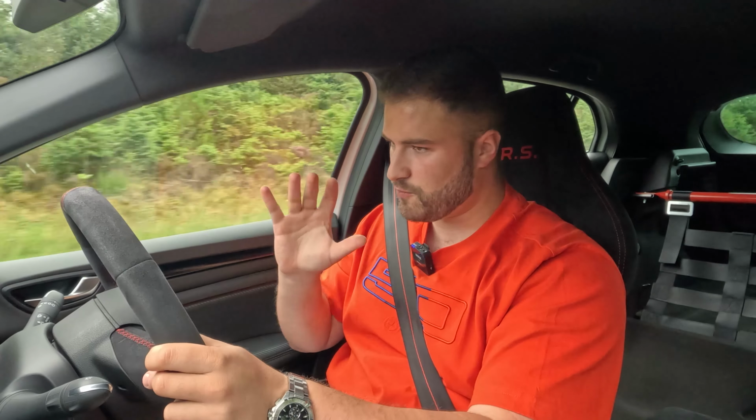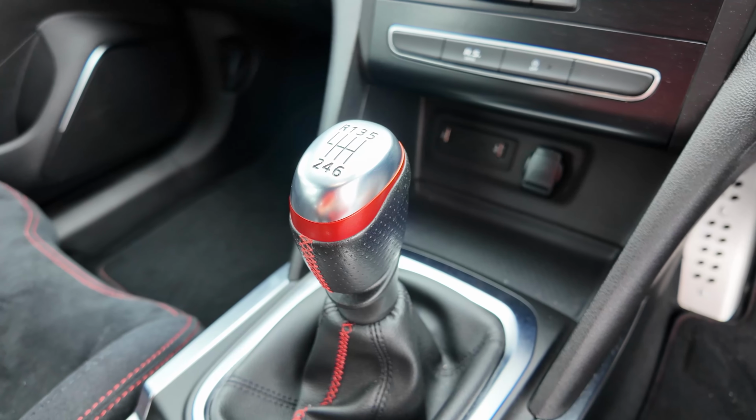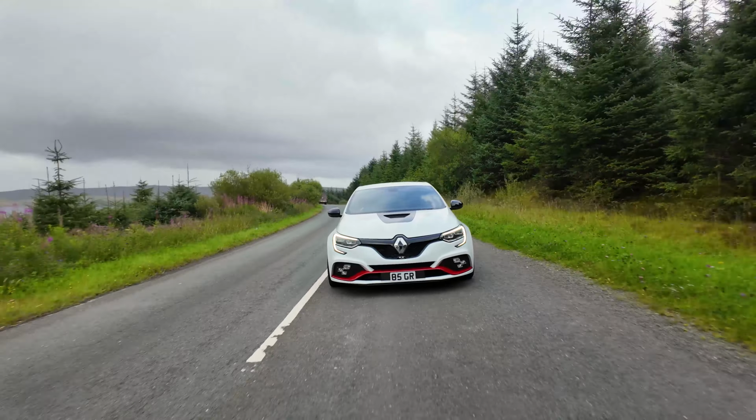The gearbox works brilliantly. The clutch is perfectly weighted, the gearbox is nice and tight, it's very precise. This is a proper driver's hot hatchback. And I'll say one thing, I haven't been driving this that long, and the fuel tank isn't that big. It's got a small tank, I suppose that helps weight, but you'll be stopping for fuel a lot more than you'd think.